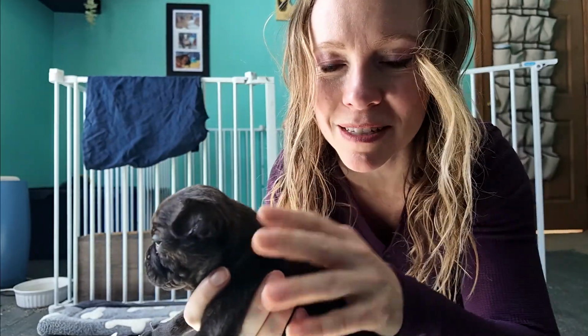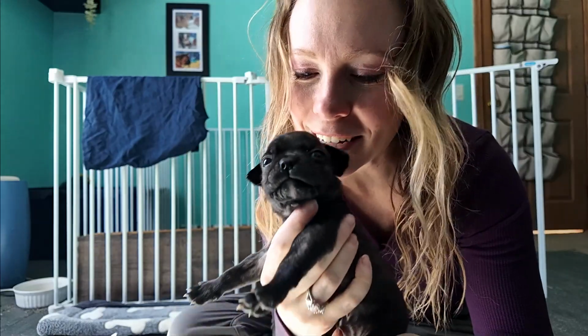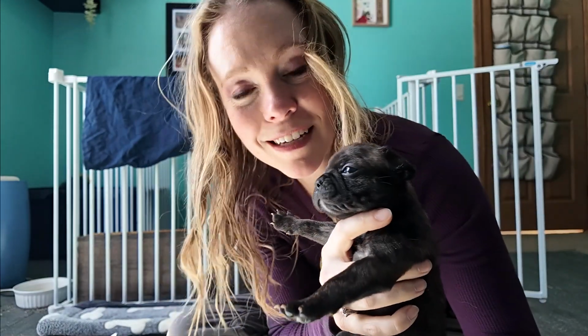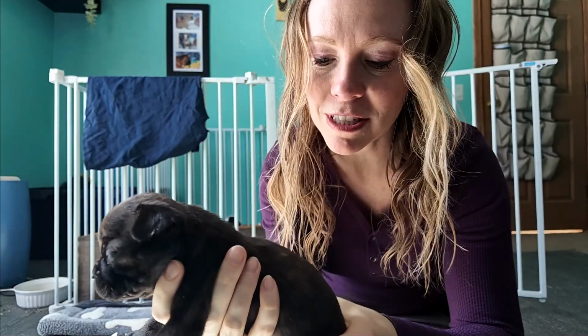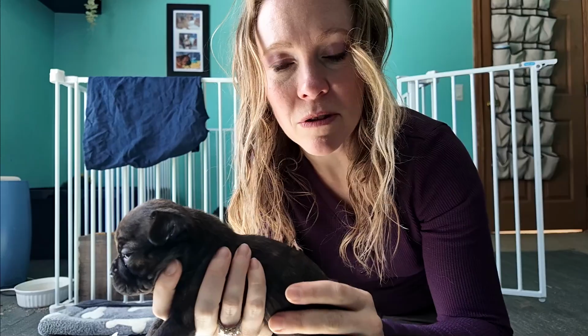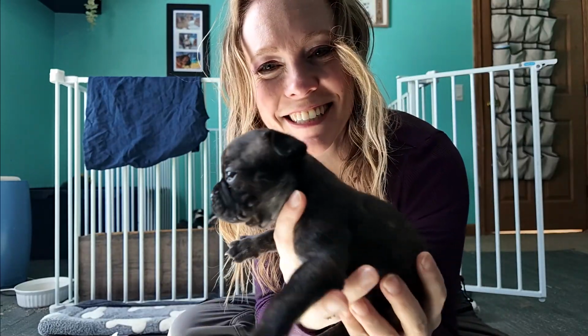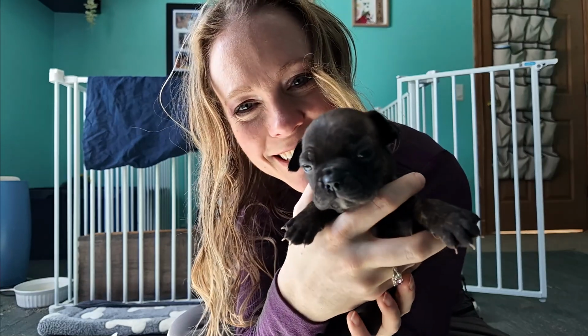She's just one of those puppies that always keeps you entertained. She is half bottle fed, half nursing, because she just can't keep her attention span long enough on mama to finish her tummy out. So we supplement her with some goat's milk as well. She's just a comical little lady, aren't you?